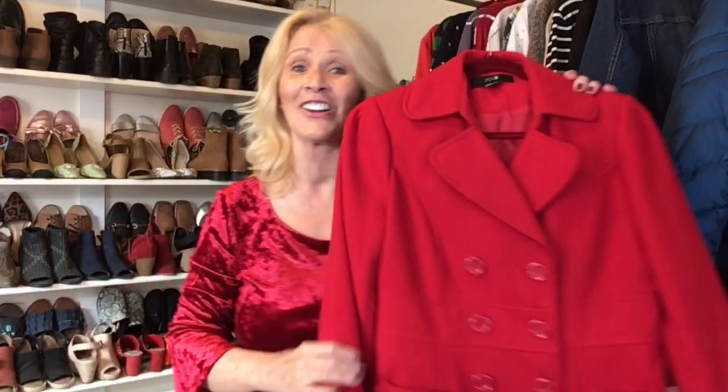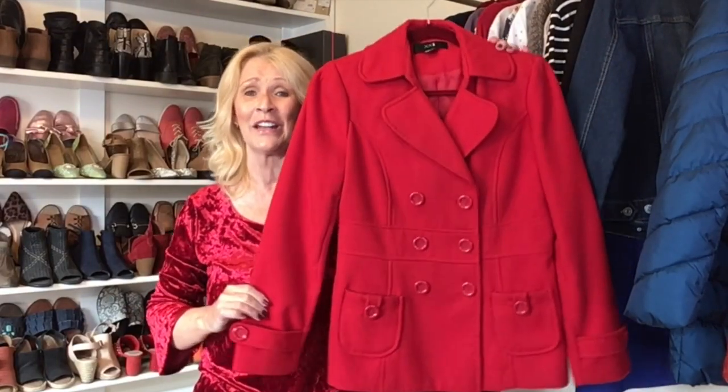The brand on this one is XXI21. This is a Forever 21 jacket, size large. I wore this so much when I lived in Las Vegas. Again, I told you, red is my favorite color. It's time to retire this one.